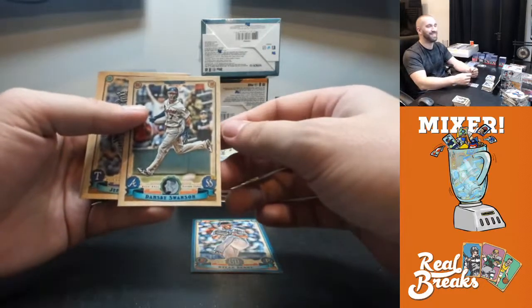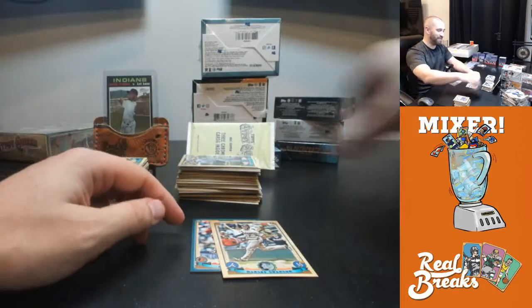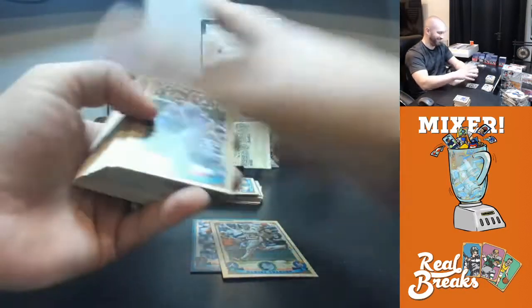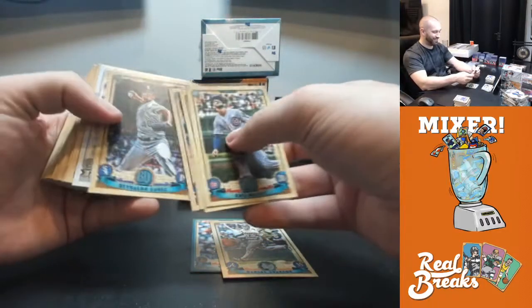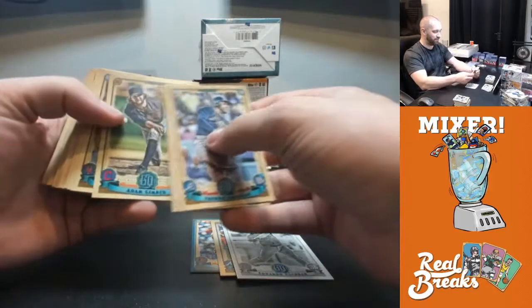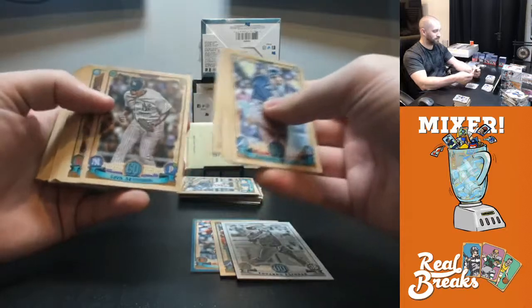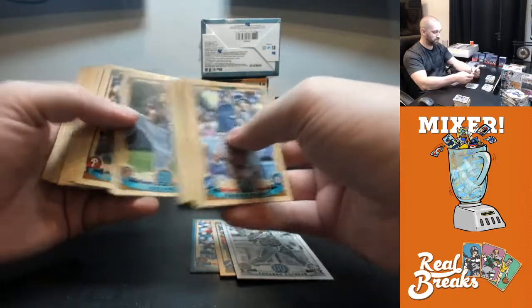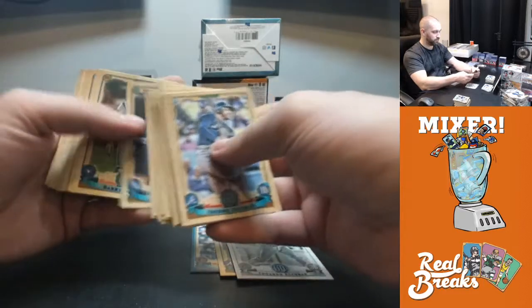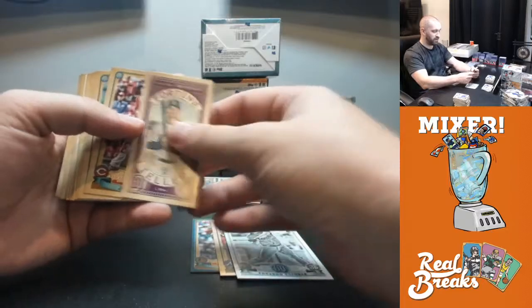Dansby Swanson logo swap for the Braves. Are you just messing with me? Oh no. Black and white Eduardo Escobar Diamondbacks out of 90, or out of 50, I'm sorry. Luis Arias, fortune teller.